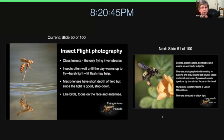As you know, fill flash can help with harsh light. Macro lenses, like long lenses, have a very short depth of field. But if you're shooting harsh light, you can stop down a bit and get better focus. Just like birds, like other animals, you want to focus on the face, focus on the antenna. This actually is not shot with a macro lens. This is long lens macro. This is me sitting in the blind, I don't know, 10 feet away from the wasp, shooting with a 500 millimeter, I think, maybe 600.